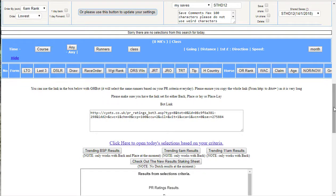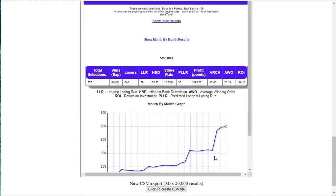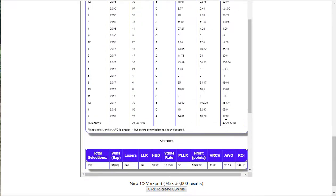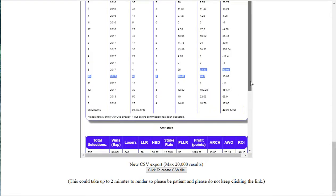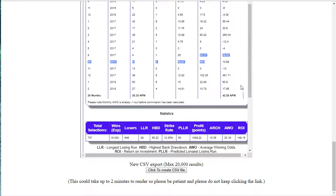So this is another back system, and to be honest with you, it hasn't got that many filters. It's quite interesting, and it's kind of a weird system, goes up and down. So I don't know, maybe there's more that you can do with it. And again, it's made 17, nearly 18 points profit up to now. It hasn't got any selections today, so it finishes the month on that 17 points. Strike rate is high again, average winning odds is low again. As you can see, the average winning odds have been crazy on some months. So again, it's going to be interesting to see where this goes. But 4 winners out of 27 has brought in 17 points. So that's pretty cool.